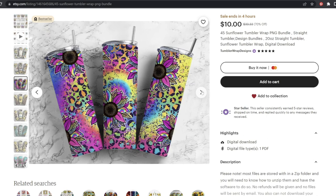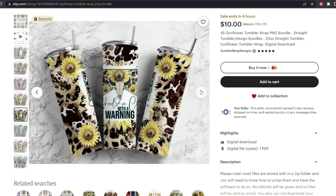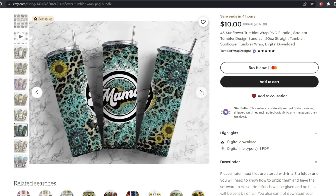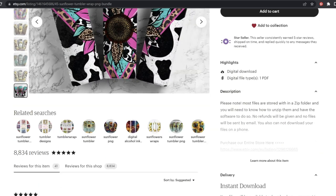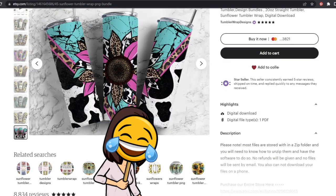Anywho, this is pretty cool whether you're making a tumbler for yourself or whether you're making them as a print-on-demand seller. Helps you scale your inventory much, much faster. And they come with these great images. So that makes it even more awesome. I almost said even awesomer.